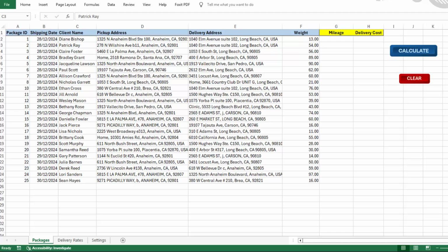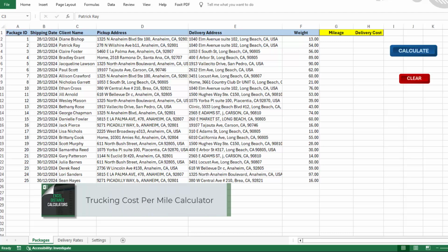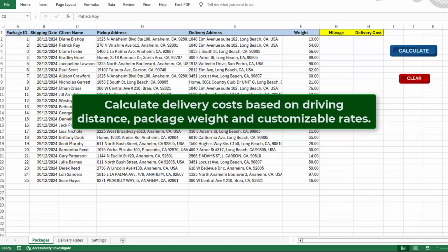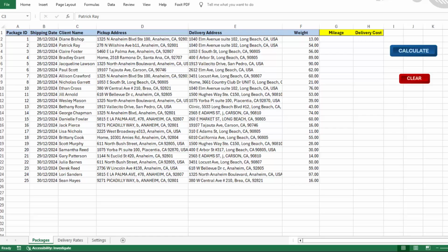Today, I'm excited to introduce one of our most powerful tools, the Trucking Cost Per Mile Calculator. This tool is a flexible and user-friendly tool designed to calculate delivery costs based on driving distance, package weight, and customizable rates. Whether you're delivering small packages or managing long-haul freight, this tool has you covered. Let me show you how it works.